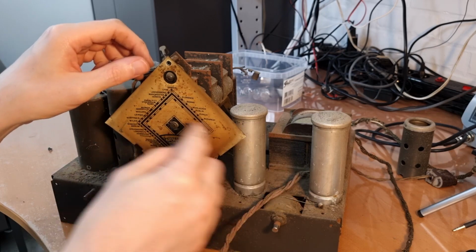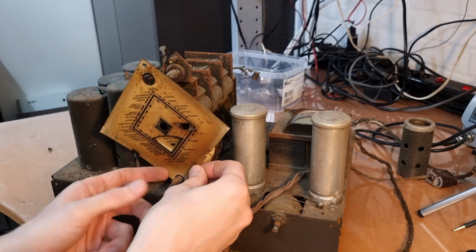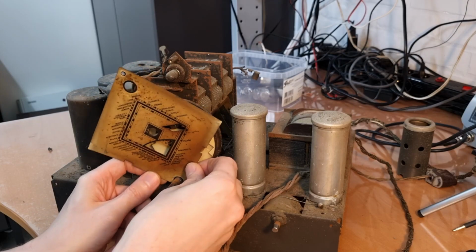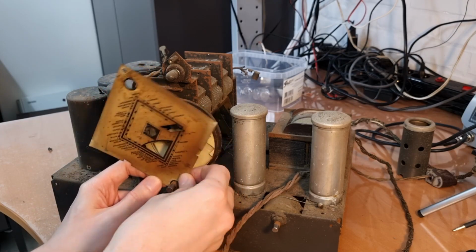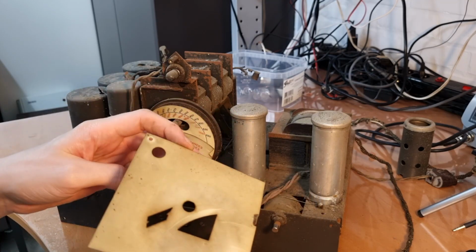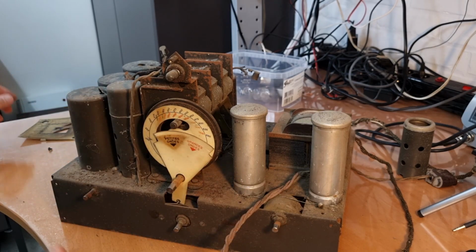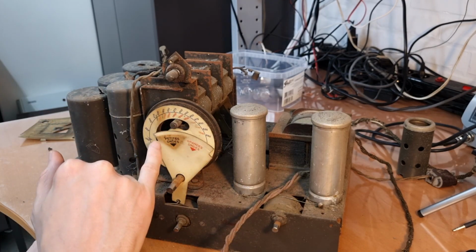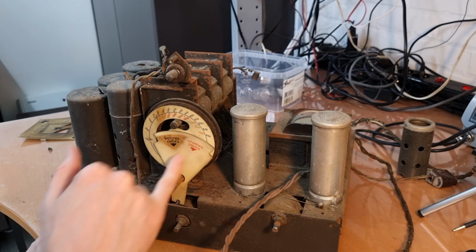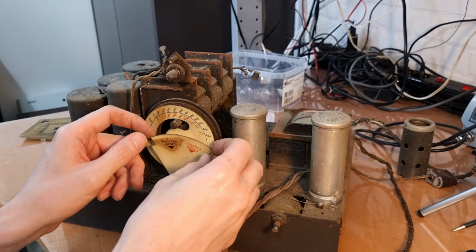I was hoping to find the indicator, the pointer, somewhere inside the radio, but so far I haven't, so I'm afraid that one is gone. See? Yeah, it's quite dirty, but it's also yellowed. I don't think I will be able to clean it up. See, here you can clearly see the difference between the really badly yellow part and the only slightly yellow part.